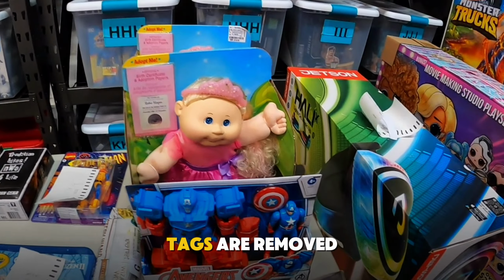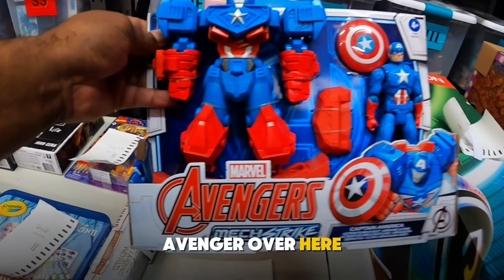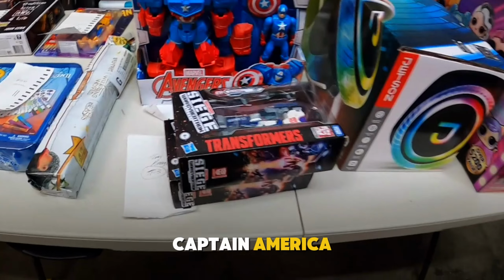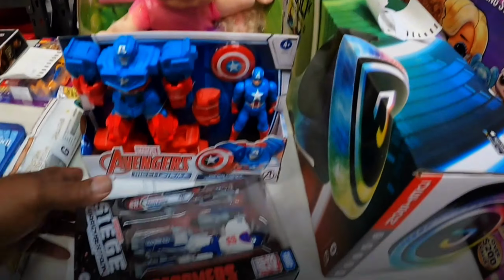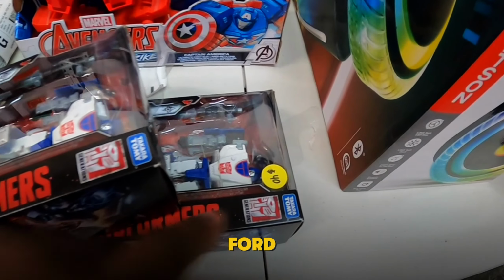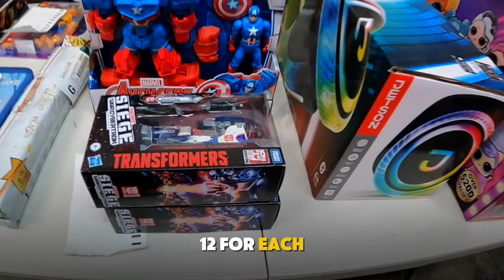So I got some Cabbage Patch dolls over here. Customer, they basically sold back to back. I got the Avenger over here, Captain America. Got the Mirage. Customer bought 2 of these. And you see that tag said 40. I definitely didn't pay 40. I think I paid more like 12 for each one.